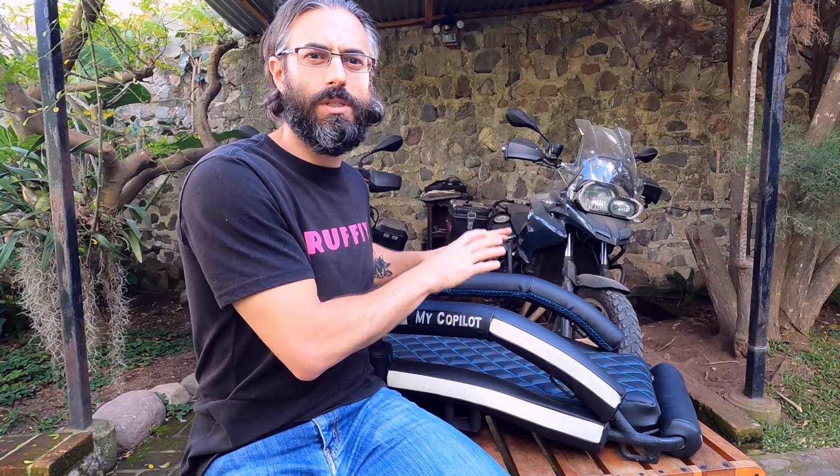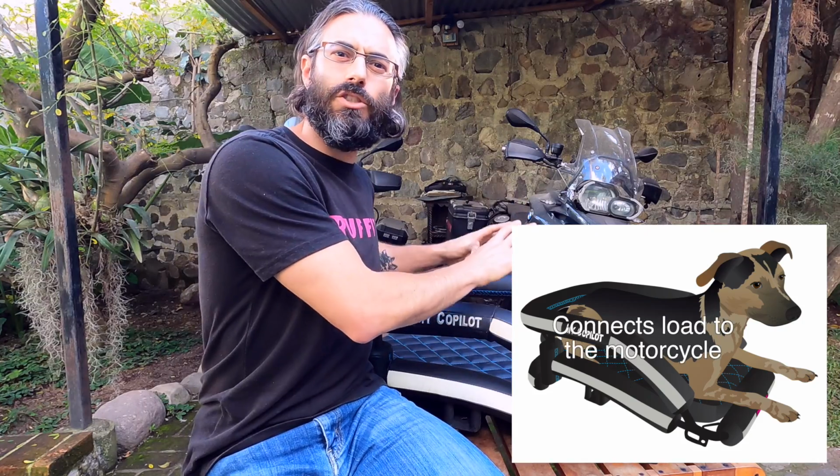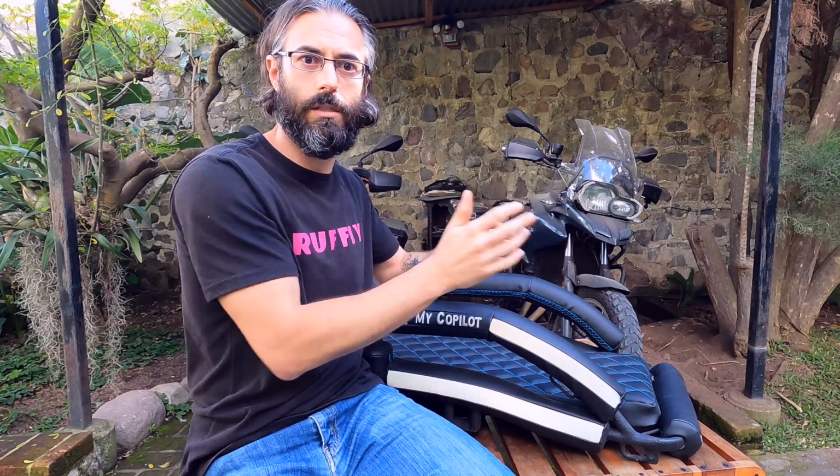Now, the last factor that I want to discuss about what makes the laying position far superior to the sitting or standing position for your dog is how it affects the ride geometry or the performance of your motorcycle. The key points here are that the laying position lowers the center of gravity and better connects your dog's load or weight to the motorcycle itself. So we talked about how the human passenger better connects their weight to the motorcycle by hugging it with their thighs and by anticipating the changes in speed and momentum. The dog can't do either of those things.